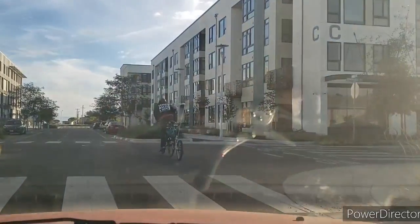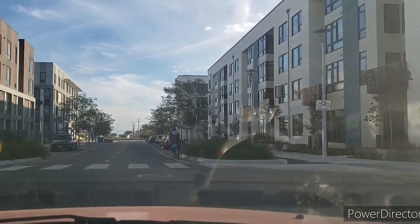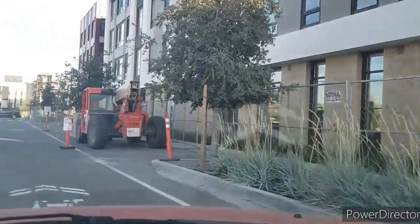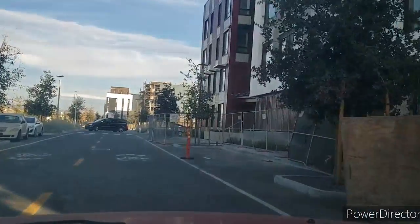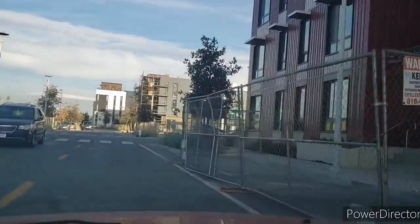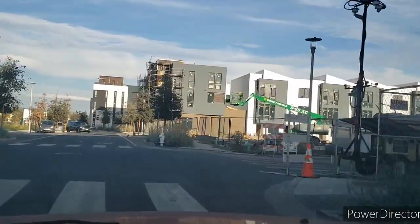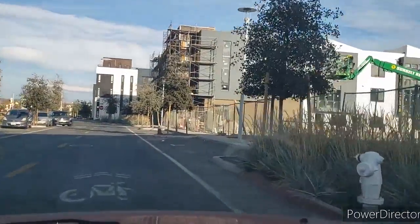Man, oh man, we are in the Navy base, and look at these houses. Oh Lord. Affordable housing for seniors? Wow. I never believed that they would build anything like this on the base.